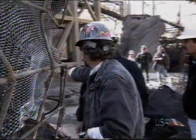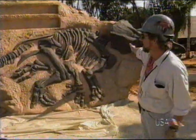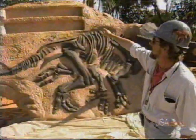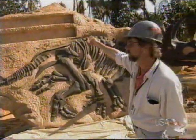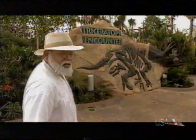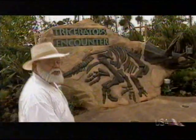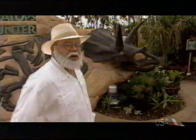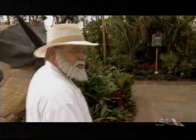If I put it over there, this will be the marquee to Triceratops right here. So up there where you have those indentations, it'll say Triceratops Encounter. Our next stop is the Triceratops Encounter, where our guests get the opportunity to see a living, breathing dinosaur up close and personal. This kind of attraction is called a walkthrough attraction. You actually meander a path, and as you go that path, you're told a story.